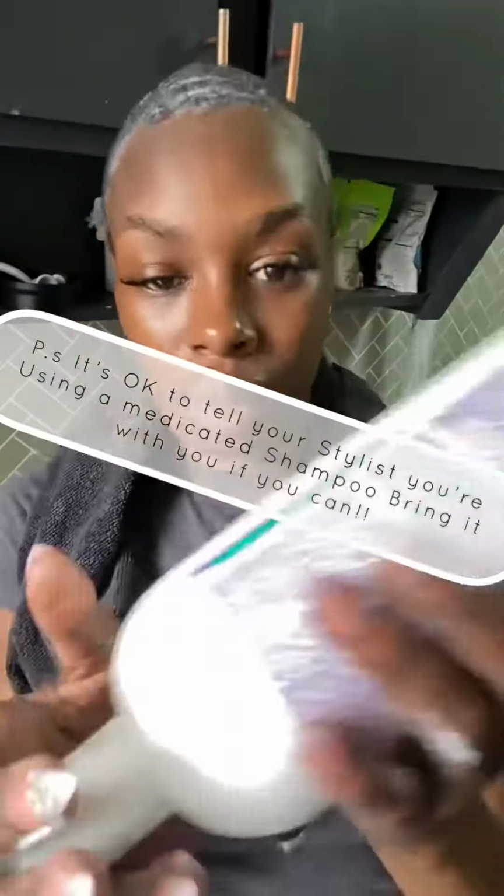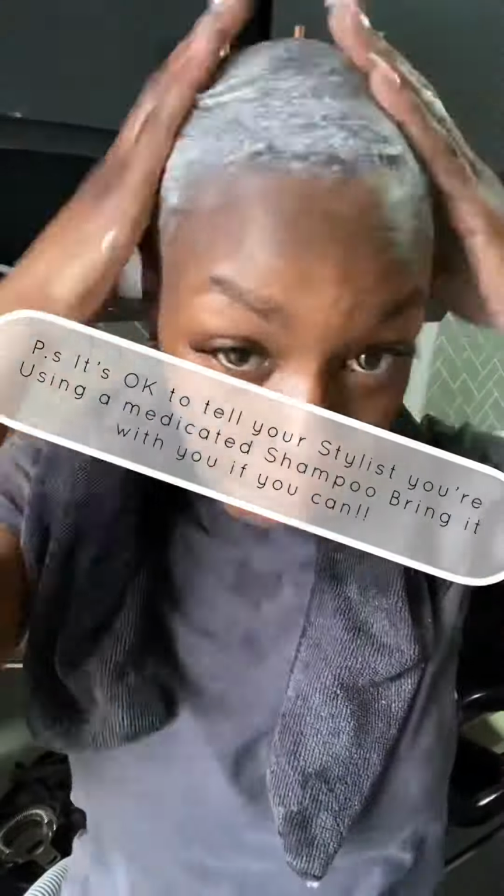I use a hydration treatment. I don't advise that you sit under the hydration treatment long if you are treating a fungal infection, because the two don't go together. Depending on where your fungal infection is located and how your steamer is set up, you might be able to get away with it.